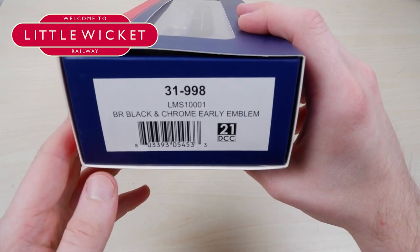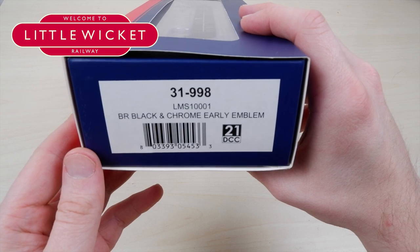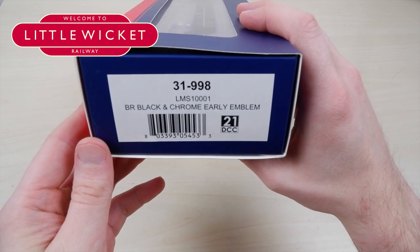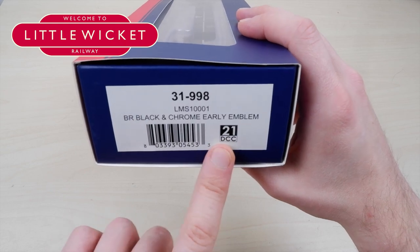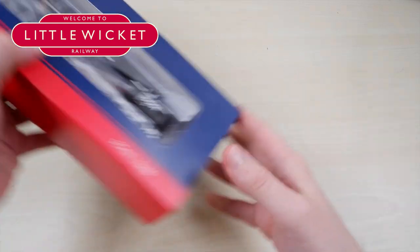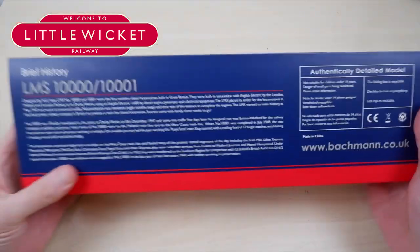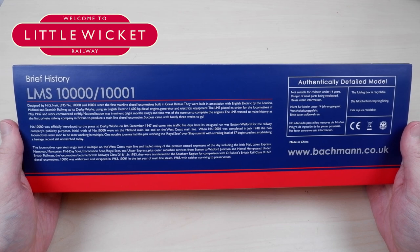You've got the Bachmann reference there, 31998, the description, LMS 10001, British Railways, black and chrome, early emblem, and it's telling you here that it takes a 21-pin DCC decoder. So it will come ready to run on analog, but I've got a 21-pin decoder from Hattons that I plan to put in here so I can run it on digital.